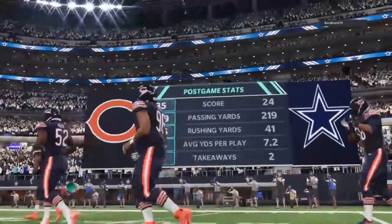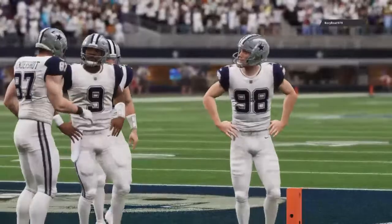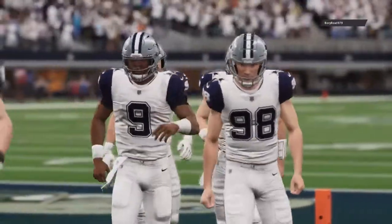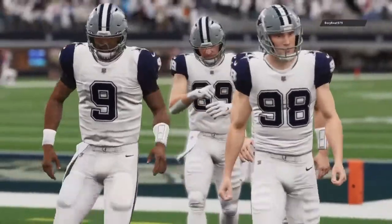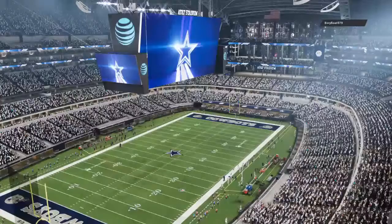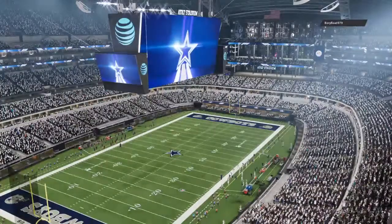So for Chicago, it's an ideal start as they move to 3-0 now on the young season. And they will head home next week to take on the New York Jets. Meanwhile, for Dallas, they'll fall to 1-2. And they'll look to regroup next week as they head to MetLife Stadium to take on the New York Giants.